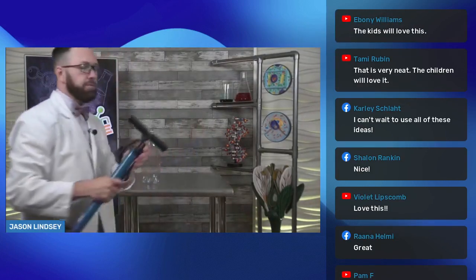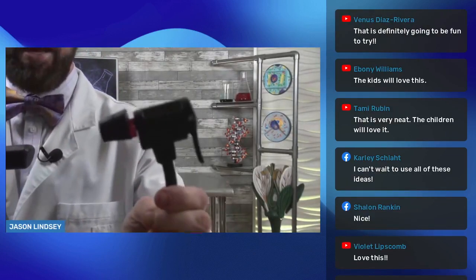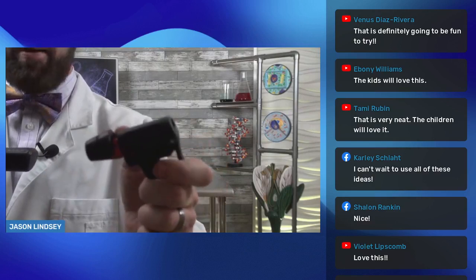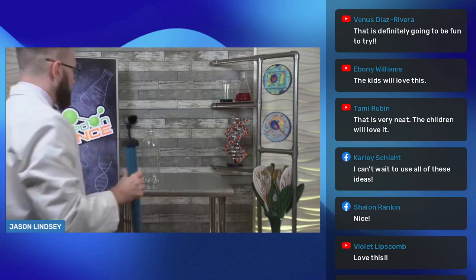Now, I've kind of changed this up a little bit. You'll notice I have a stopper on the end, and then I attach that stopper to my bicycle pump so that I can pump air inside of my bottle here.